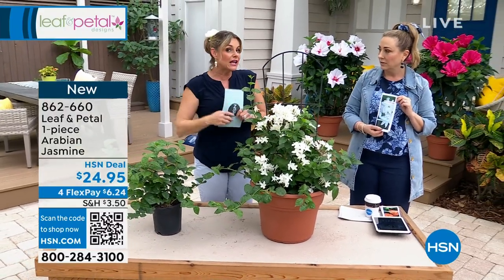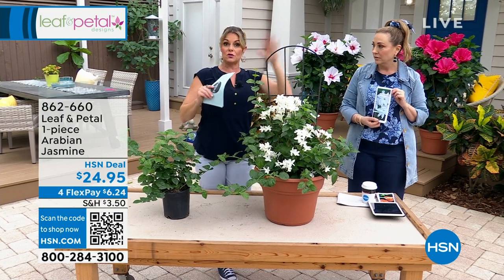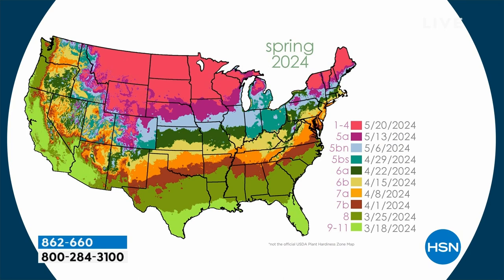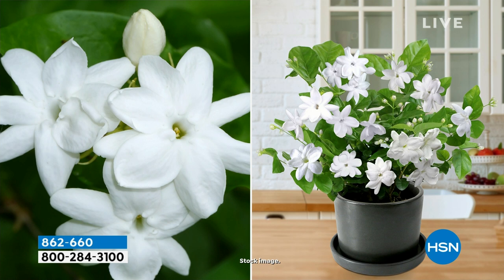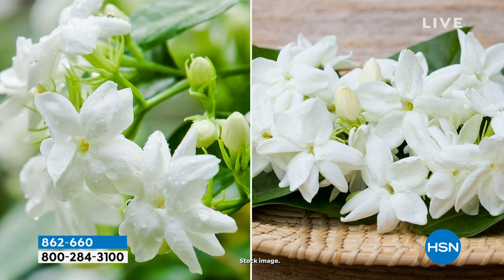Now, the reason I'd like you to put it into a container, if you live up in the northern zones and have any freezing temperatures, is that this guy does not like frost. So you can bring it inside the house. It can be in the house from the minute you get it. It's a fabulous house plant. It will make your house smell so delicious, like you are having a wonderful Arabian night. And it's not one of those artificial spray-in-your-house things that makes everybody sneeze. It's beautiful Arabian jasmine.